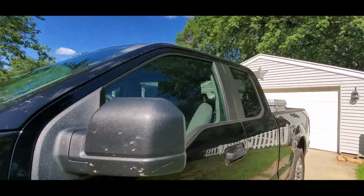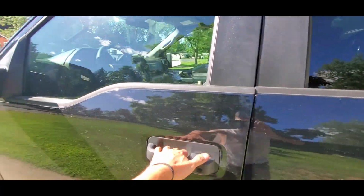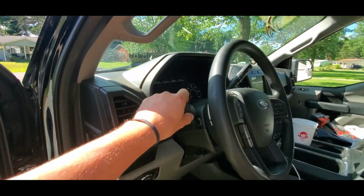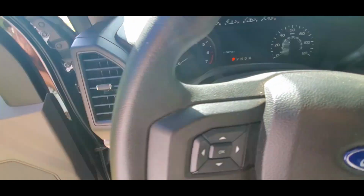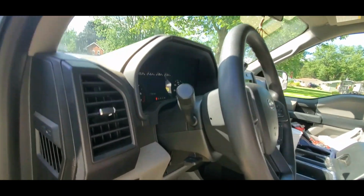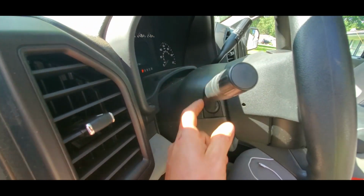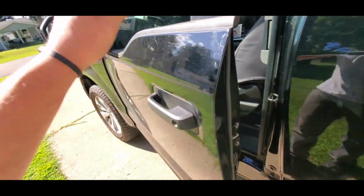I priced it out today as $60 for the actual windshield wiper switch itself. And that was a little steep. I'm not paying $60 to replace that. Apparently there's a relay on the circuit board on the switch itself. So what we'll do is we'll tear the housing off. We'll see if we can't pull that switch off.